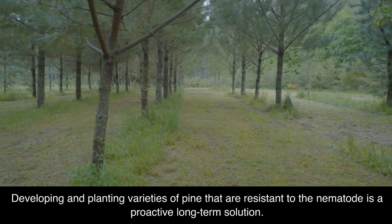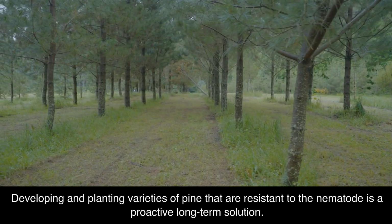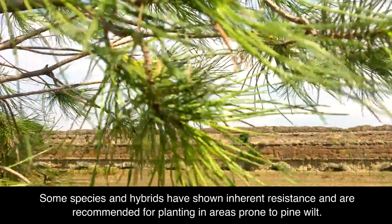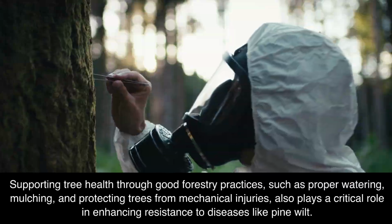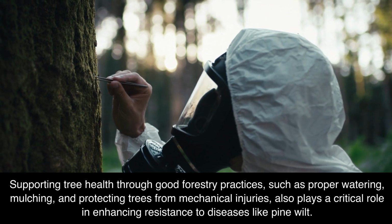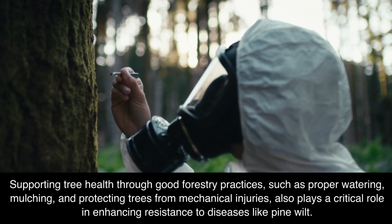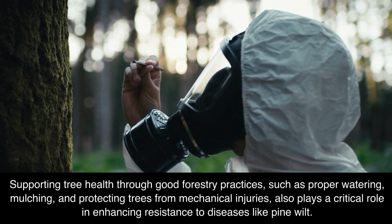Developing and planting varieties of pine that are resistant to the nematode is a proactive long-term solution. Some species and hybrids have shown inherent resistance and are recommended for planting in areas prone to pine wilt. Supporting tree health through good forestry practices, such as proper watering, mulching, and protecting trees from mechanical injuries, also plays a critical role in enhancing resistance to diseases like pine wilt.